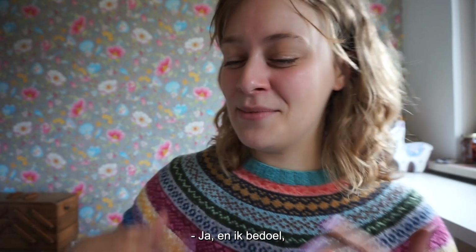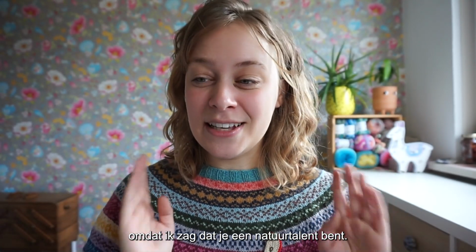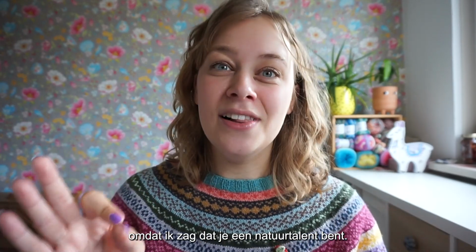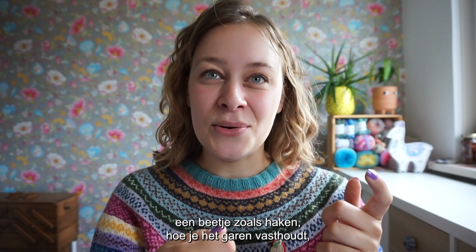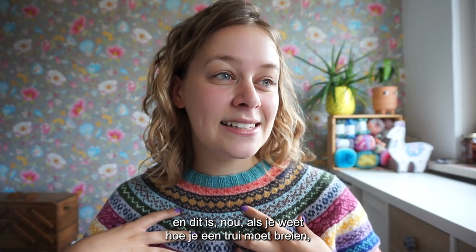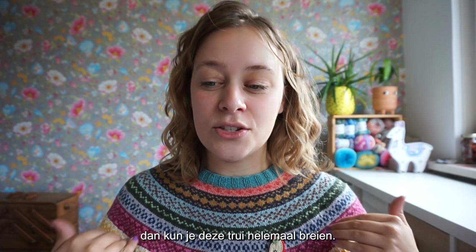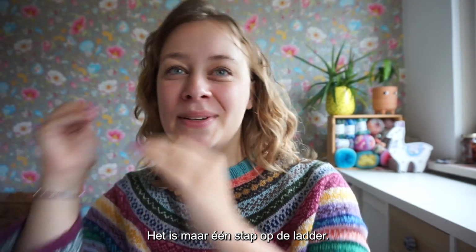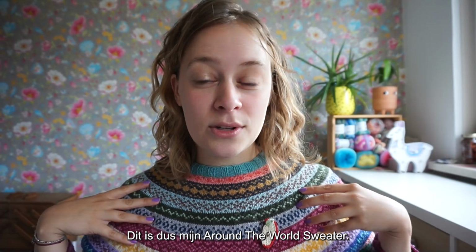Yeah, it uses a lot of colors, and you can totally do this because I saw you were a knitting natural. Especially with the continental knitting, as it is kind of like crochet, how you hold your yarn. And if you know how to knit a sweater, then you can totally knit this sweater. It's just one step up the ladder. So this is my around the world sweater.